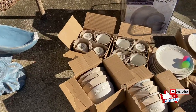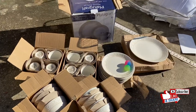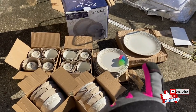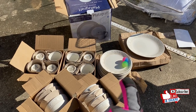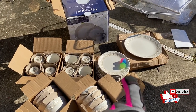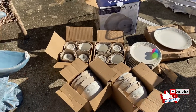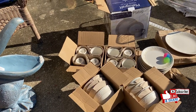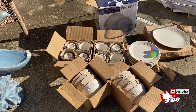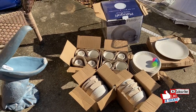Then I came across two boxes of dishes. Only one of the big ones survived. Like 8 of the saucers, but they're huge. They're like mini dishes. Then 8 bowls survived, and all 4 cups survived. So that is going to go in my dishwasher, and they're going to go in my cabinets.